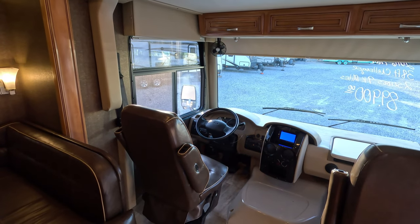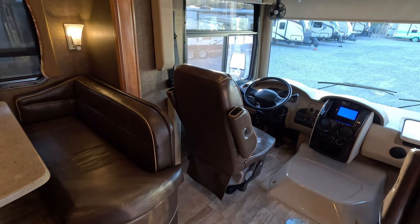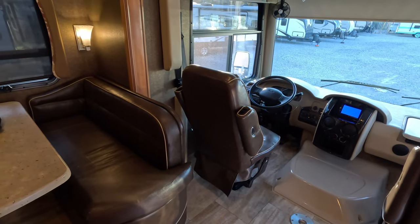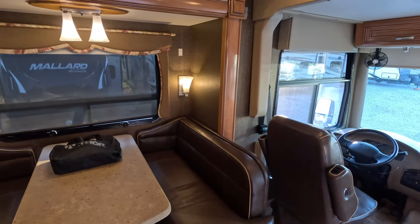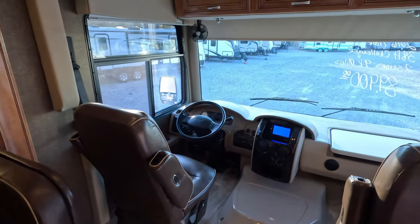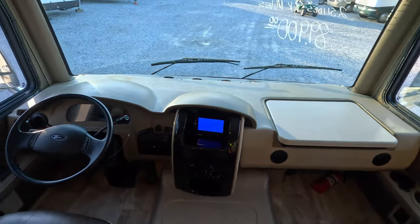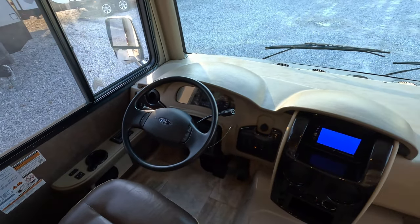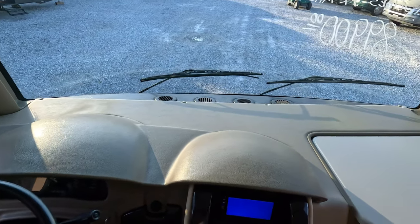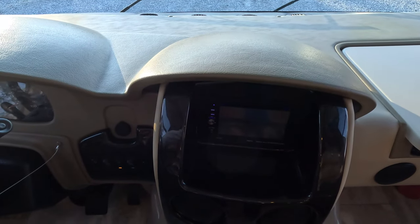No smoke or pet odors. The furniture's not peeling. It's actually got flex steel furniture. You don't see that in Thors very often. And you can definitely tell this is the higher end Thor because you've got the glazed wood cabinets and the glazed wood trim in here. As far as later model motorhomes are concerned, this is actually pretty high up on the quality scale. And it's got all the latest technology, all that good stuff.